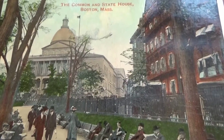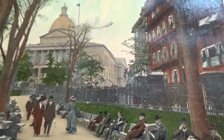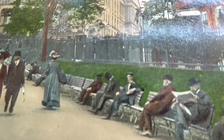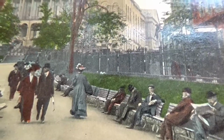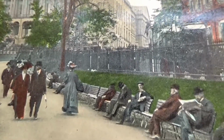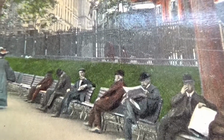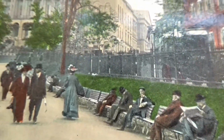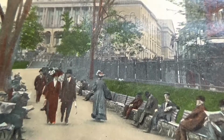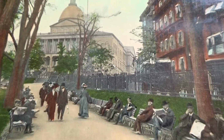Alright, now look at this one. Estate House, Boston, Mass. Now look how old this is. I mean, just look at how people are dressed. Now usually vehicles and how people are dressed indicates to you how old the postcard is. Look at all those chapeaus. Men in their chapeaus. And the ladies, of course, with their bonnets. But look how they're all dressed. Very old picture. A nice one.